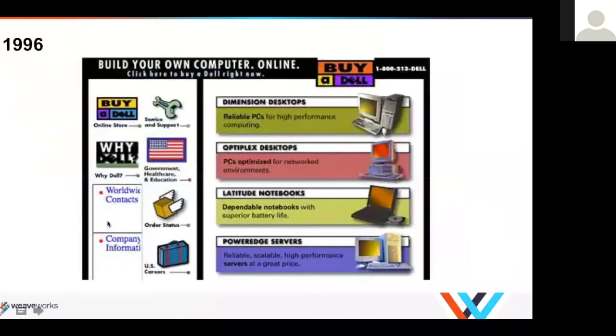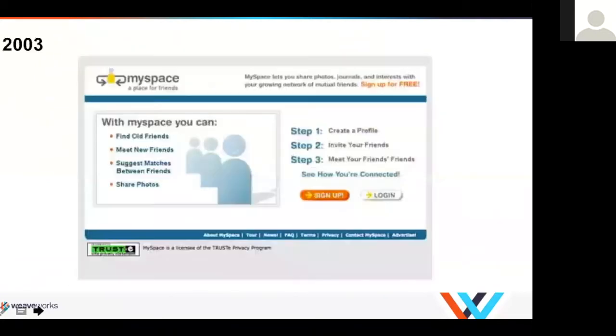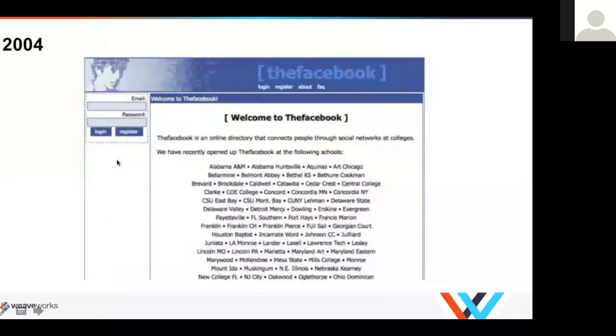And in 96, Dell decided to copy Amazon with this particularly beautiful specimen to sell their computers online. And then a few years later, social media arrives, and we have MySpace, which is of course still going as part of Murdoch's News International empire. Facebook, just after that, originally called The Facebook, of course, as a university application.